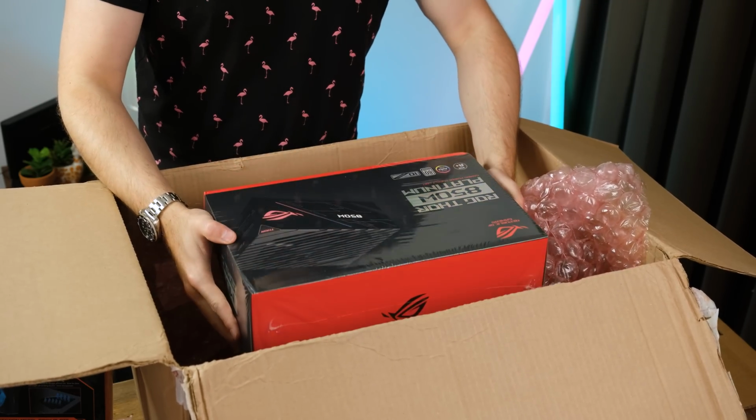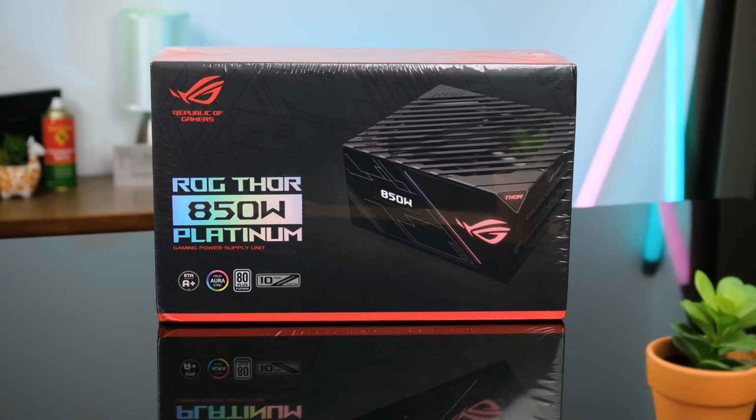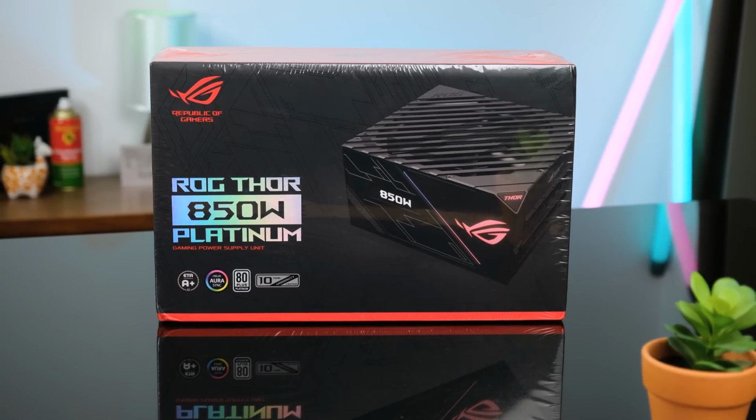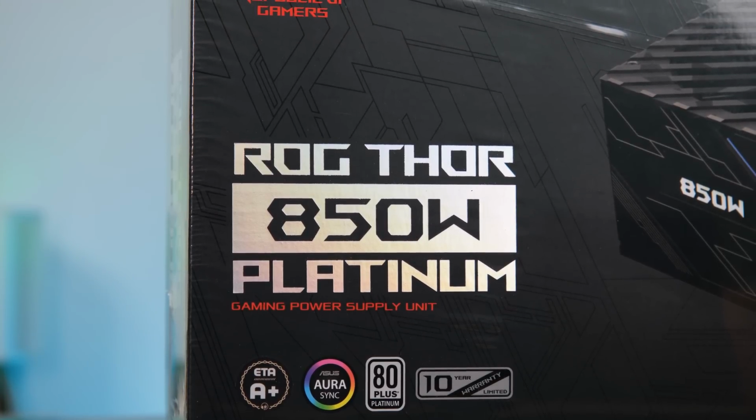To power the system we're building, AMD have also sent over an 850-watt ROG Thor power supply. With 80+ platinum efficiency and RGB lighting, this is a serious PSU worthy of such an awesome build.